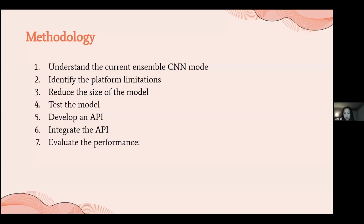So next is methodology. We first had to understand the current ensemble CNN model, its architecture and how it works, which will help identify the parts of the model that can be reduced in size to make it lightweight. Next is identifying the platform limitations. Android and iOS platforms have limitations in terms of memory, processing power, and storage. So it's important to identify these limitations and design the model accordingly.